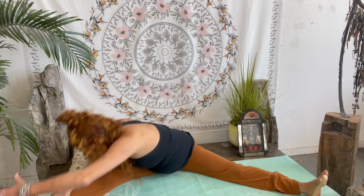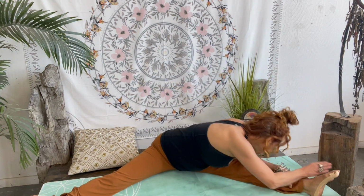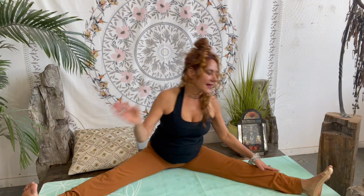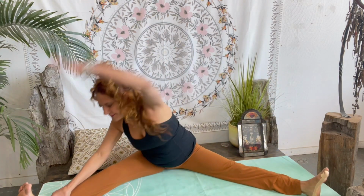You can feel this beautiful, beautiful air still pulling up your spine with light, clearing your head, clearing your body.